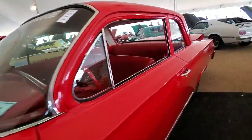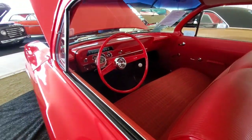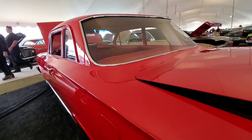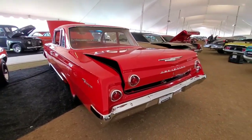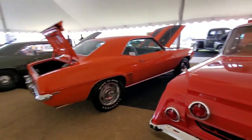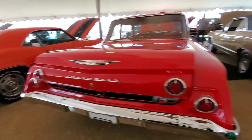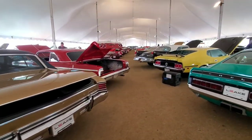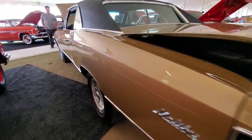Biscayne, all red. Wow. Little hot rod, pedals and gears. Yeah, I'd like to have this. Pretty cool. Look how nicely they got them parked in here. Yeah, all the way down. Let's get to be walking.